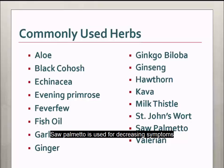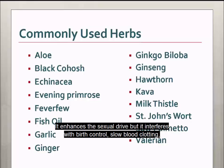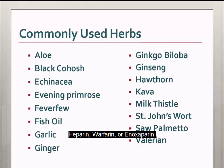Saw palmetto is used for decreasing symptoms of an enlarged prostate, colds, asthma, and migraines. It enhances the sexual drive, but it interferes with birth control, slows blood clotting, and increases chances of bleeding when taken with aspirin, ibuprofen, heparin, warfarin, or enoxaparin. Valerian helps with insomnia and anxiety. Chronic use, though, may result in insomnia.